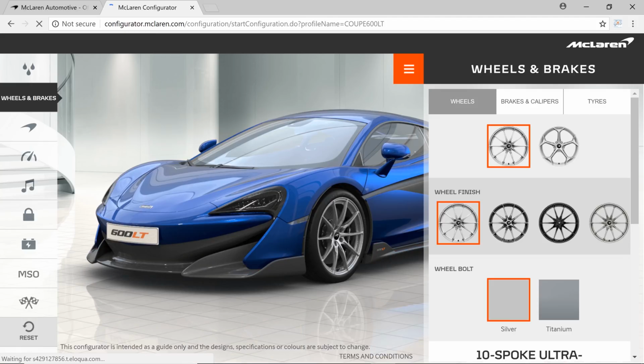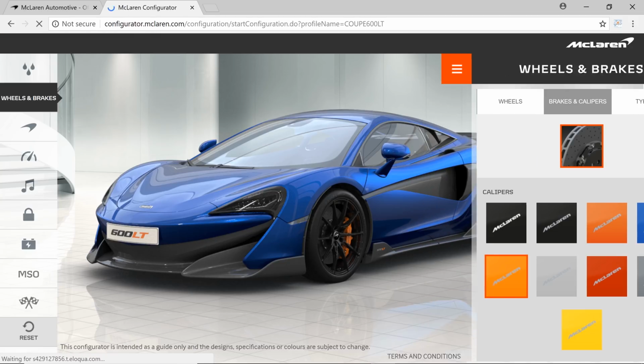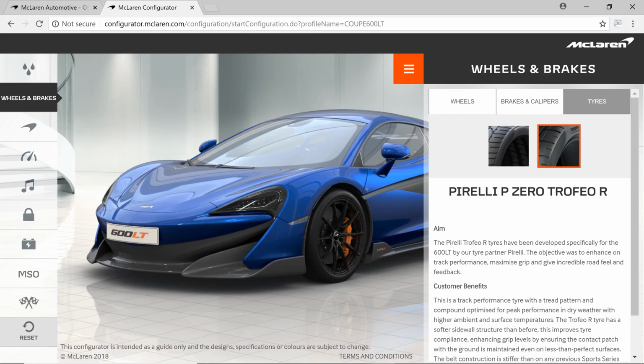Now moving on to the wheels and brakes. Here's where it gets kind of more personal. Personally, I'm not a big fan of this wheel color. I like black. I think it fits the car much better. And for the brakes, I'm going to try to match that LT down there. It's the McLaren orange. So right here, McLaren orange. I think that looks very good. That has nice contrast.